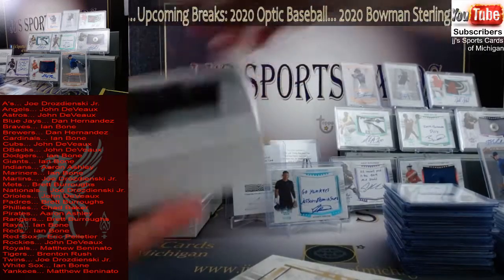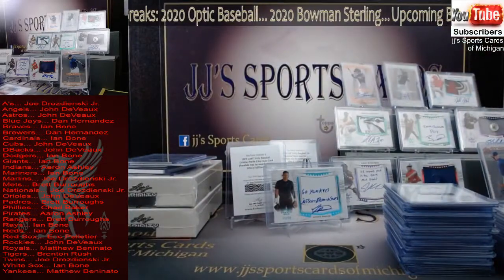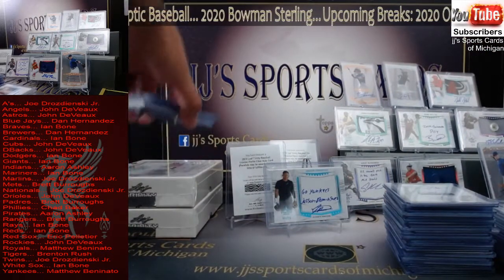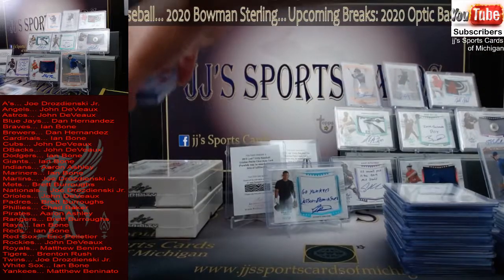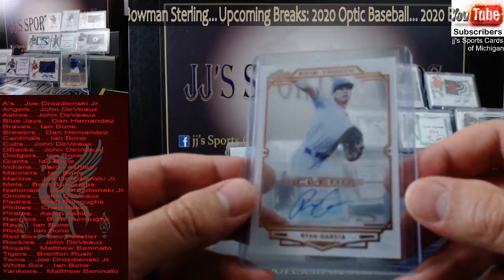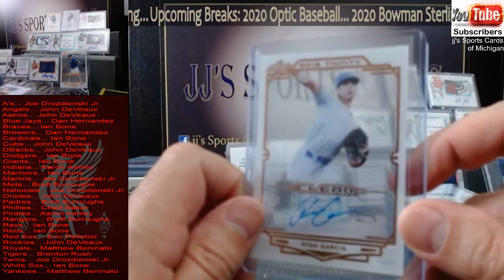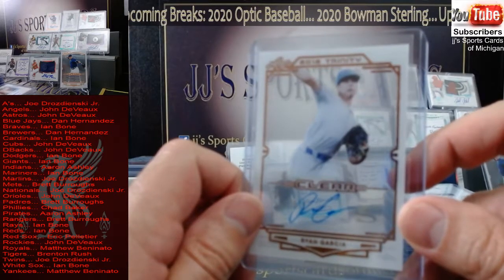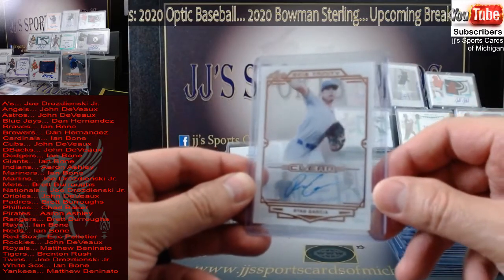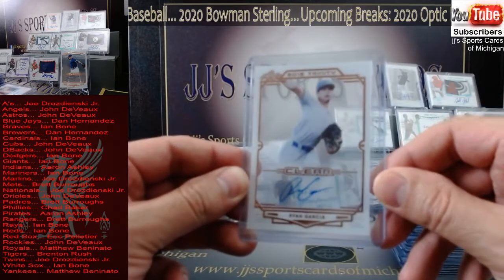Well, I think we've gotten all the big chase guys. We got Nico, we got Gavin, we got Dominguez, we got Adley. Who else do we need? Garcia. Ryan Garcia. That goes to Texas. There's a Ranger finally. I know that's not the Josh or the Huff you're looking for.